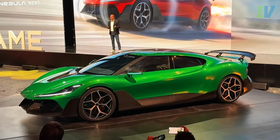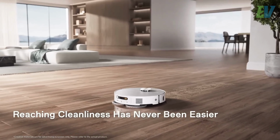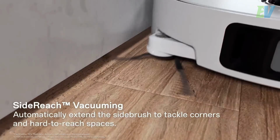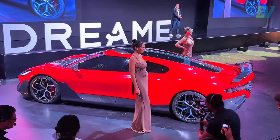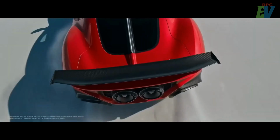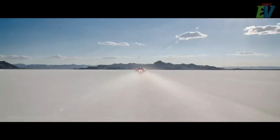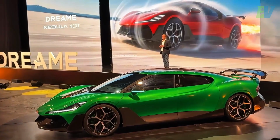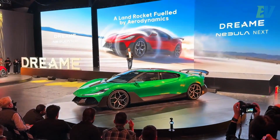Now, here's the part nobody expected. Dreame isn't a legendary supercar manufacturer. They're best known for AI-powered robotic vacuum cleaners. Sounds ridiculous at first, until you realize modern robotics already depend on the same technologies needed for advanced EVs: LiDAR mapping, real-time environmental analysis, machine learning, ultra-efficient electric motors. Dreame didn't start from zero. They scaled robotics technology into a hypercar.